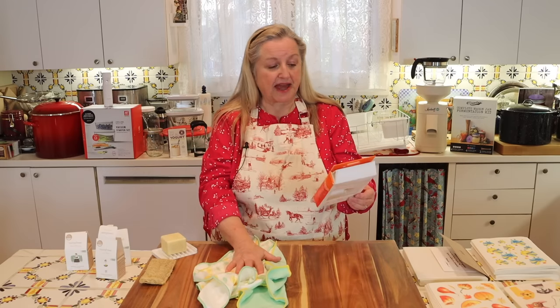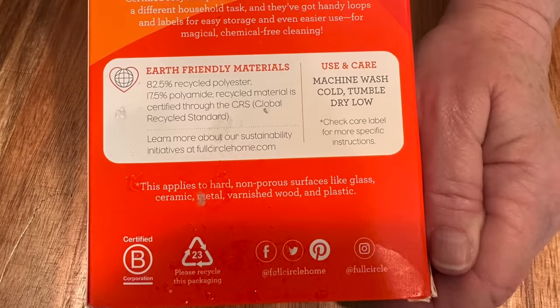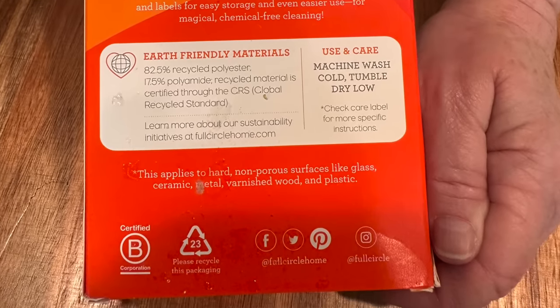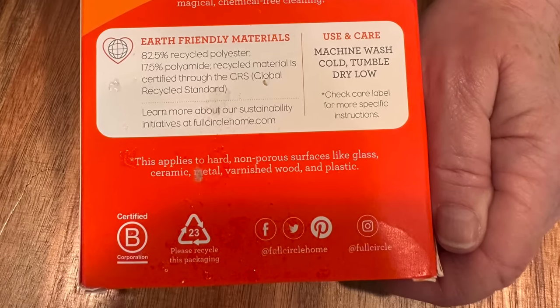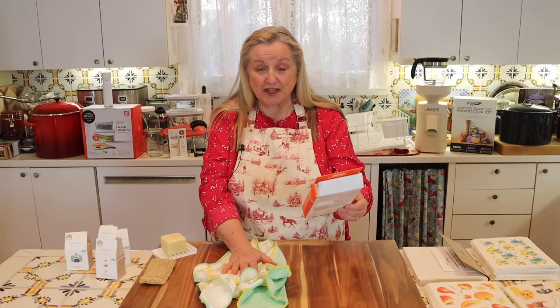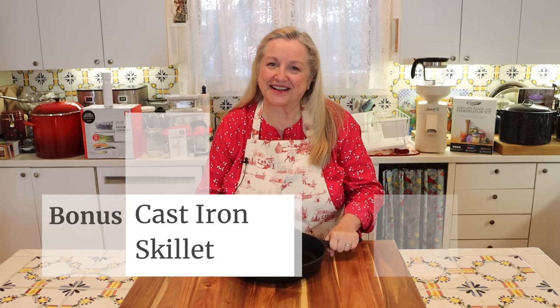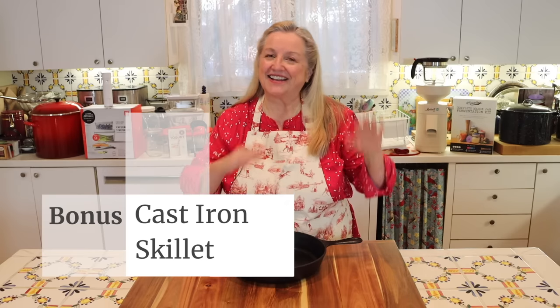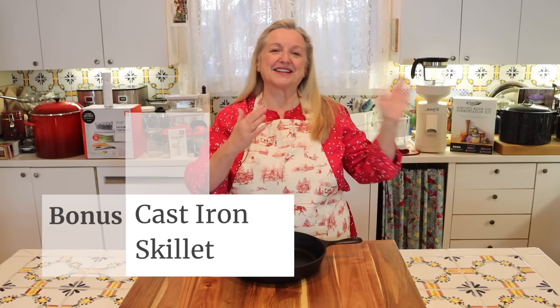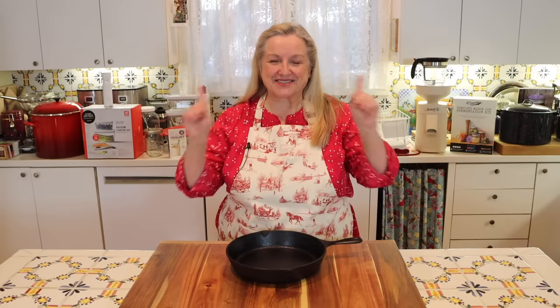They do share on the back that these are specifically for hard, non-porous surfaces like glass, ceramic, metal. You can use them to clean your stainless steel pots. They're wonderful. Varnished wood and plastic. And the bonus item, a cast iron skillet. Every self-respecting modern pioneer in the kitchen needs one. And it doesn't matter if you got it at a garage sale and you season it yourself like this old one, or you buy one pre-seasoned. Make sure you've got a good cast iron skillet in your kitchen.